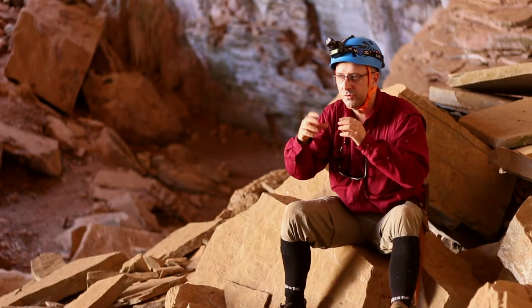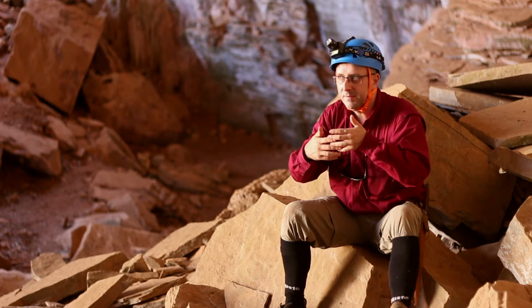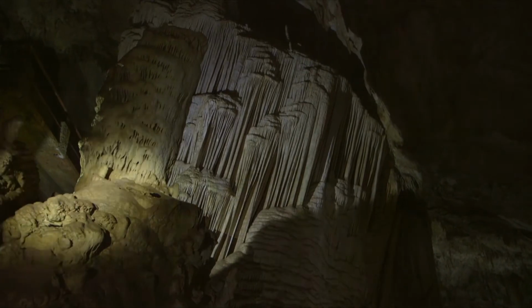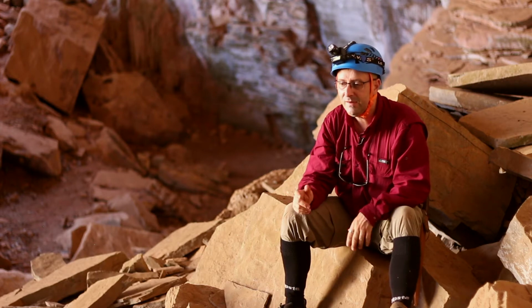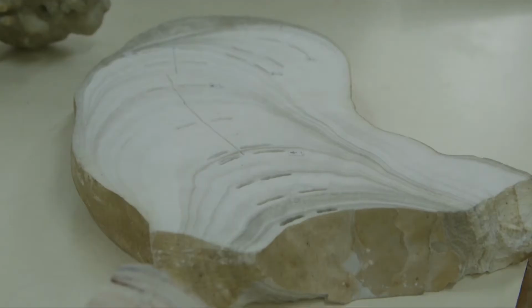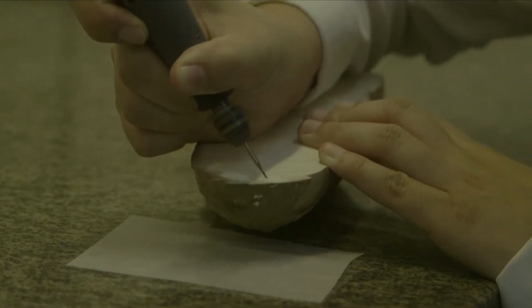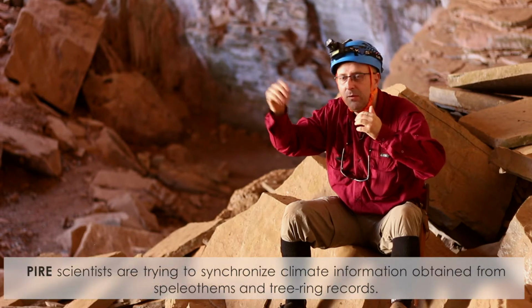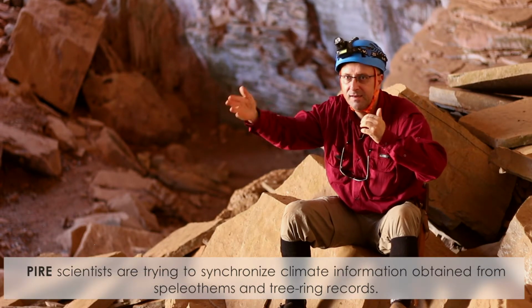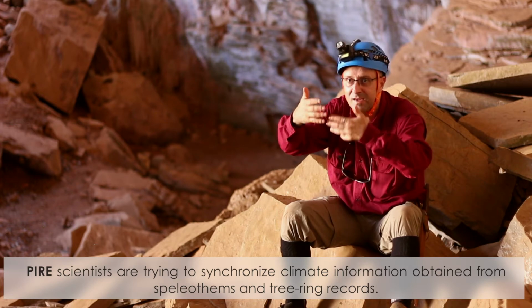And we are trying to do something very original, that is connecting the signals that are recorded in tree rings with the signals recorded in speleothems. Some of the stalagmites here have rings and layers that are annual, and tree rings are annual. And we can synchronize them, and you can read what trees tell about the climate in the last centuries and what the stalagmites tell about the climate in the same time.